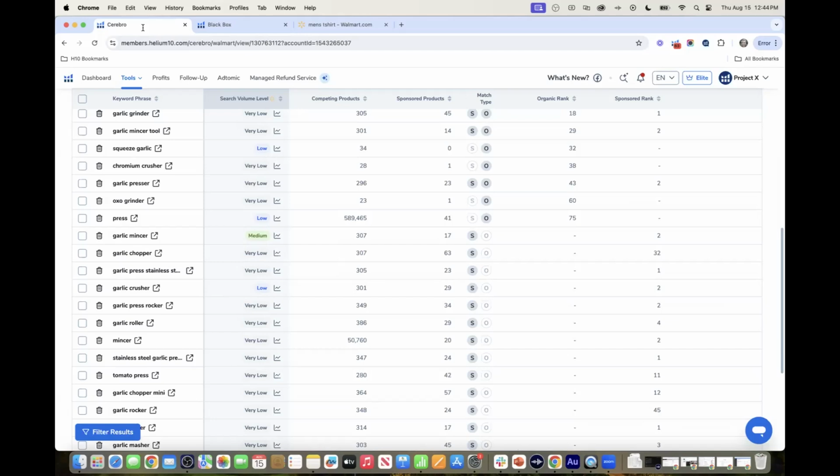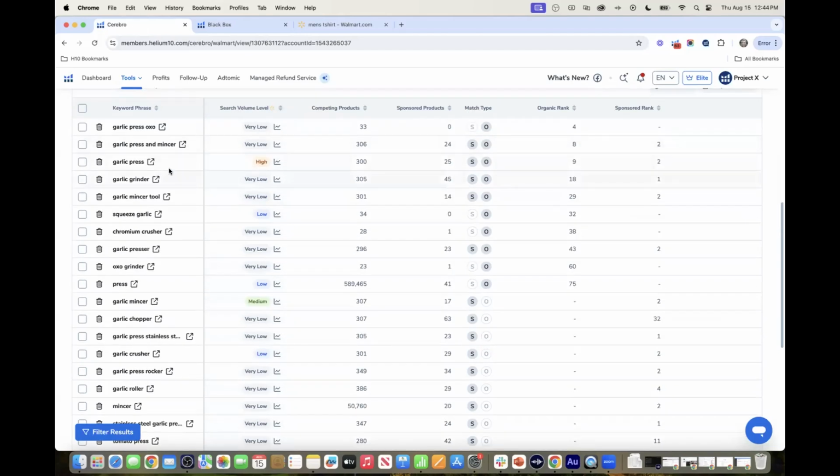With Helium 10, the best starting point is the Cerebro tool. It gives you an indication of whether it is a high volume type of product. Garlic press is definitely high. But obviously the longer tail keywords, there aren't as many that are going to be as successful on Walmart. I think it is expanding because they did open to a relevancy model. So it is kind of changing a little bit.